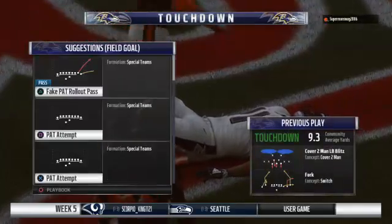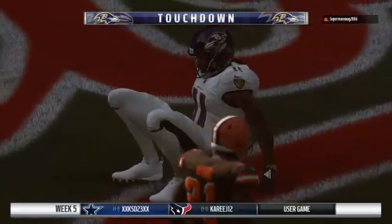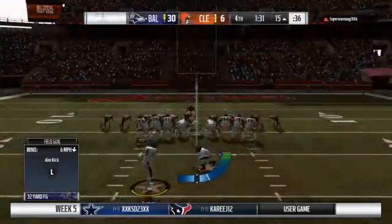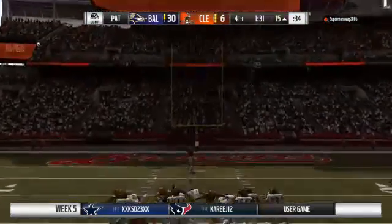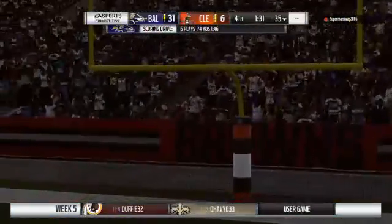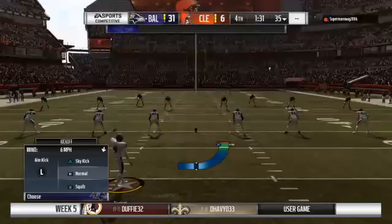Got a man, it's caught for a Ravens touchdown. Seth Roberts, his third touchdown now on the year. And the Ravens will add on to their lead. And for them, this train just keeps rolling, doesn't it? Well on their way to yet another victory. Yeah, it's almost a runaway, isn't it?